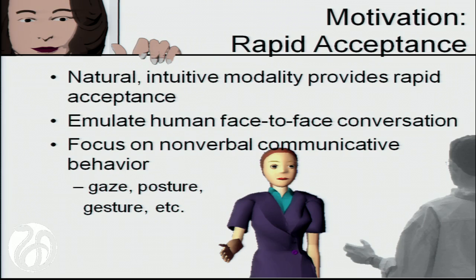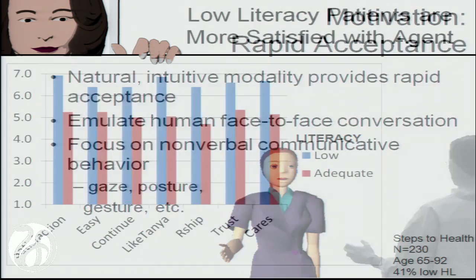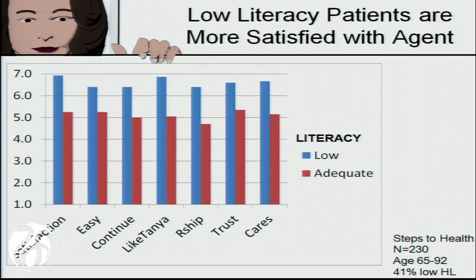So everybody knows how to do conversation. If we provide the cues of face-to-face interaction, everybody knows how to interpret those already. And in fact, we see the highest levels of acceptance with patients who have low computer literacy and low health literacy. So this is results from a clinical trial with geriatrics patients. And we see that those with inadequate health literacy actually had the highest levels of satisfaction with the system.